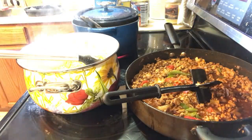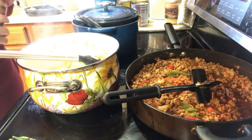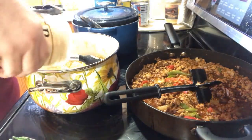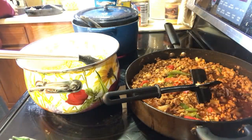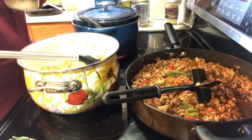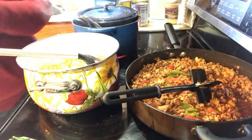So I'm going to go ahead and add my big jar of Prego Alfredo sauce to that, because my family likes it kind of creamy. And I'm going to add a little bit of water to this to get all of the Prego out. So I add about, I don't know, 1/8 of a cup of water. I shake this can up. Add that back in. Then you feel like you got your money's worth.